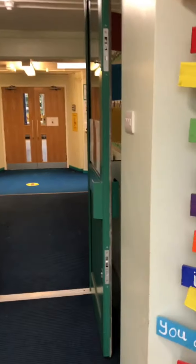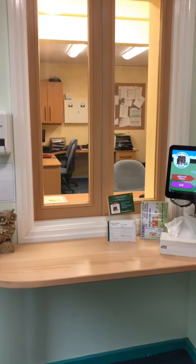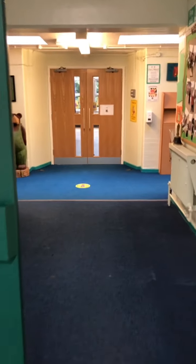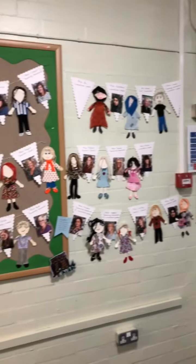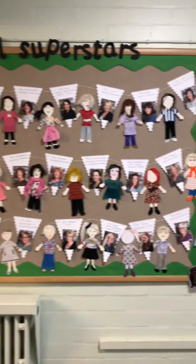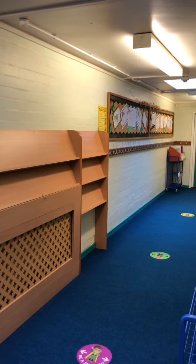Okay, so we're going into reception now, and this is where Mrs. Roper and Mrs. Darkin work, and this is where if parents have got any questions they can go here to ask and find things out. And we come through reception here, and over here we've got all of our Sitwell Superstar staff members. So when you come in you can try and have a look to see if you can spot us on our display. So everybody's there who works in the school. There is quite a lot of us, but one big family. And you'll get used to knowing everybody very quickly, I'm sure.